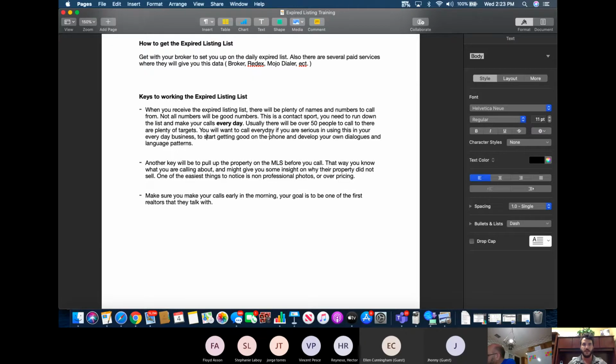Also, a big key of this is to be one of the first people that the seller gets in contact with. These expired listings, they're really receptive when you're the first caller. They're receptive when you're the second caller. The third call, they're like, okay, there's a lot of people calling me all of a sudden. By the 4th, 5th, 6th, 7th, 8th, 10th, they're not receptive at all, and most likely they're not even picking up their phone anymore. So the whole goal is to be one of the first people these guys talk to that day, as soon as they come off the market.